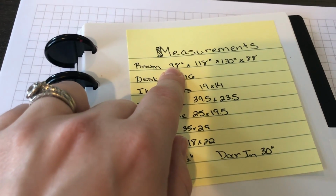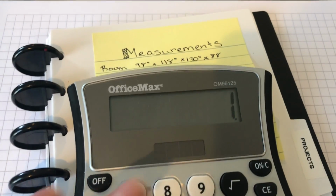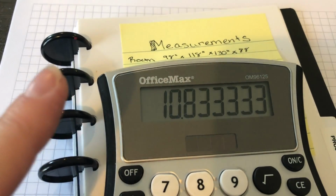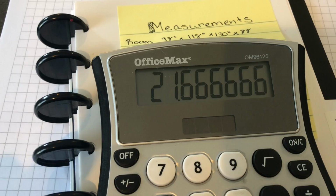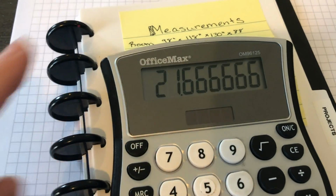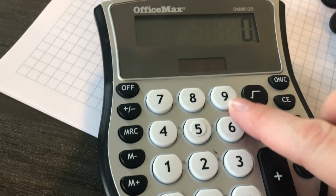So essentially what's going to happen here, let's just take 130 as an example. So that measurement is 130 inches. I'm going to divide that by 12, and that is 10.8. And then I am going to go ahead and double that. And that means I have 21.6 squares for that length of the room. So what I'm going to do first is calculate all these measurements and then draw the room out on this graph.